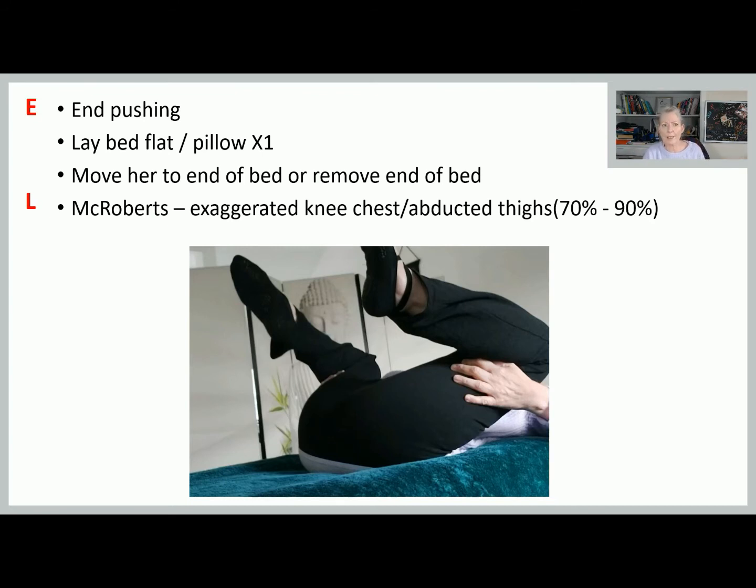Give her the Entonox back if she hasn't had it already. Lay the bed flat. Make sure she's got a pillow under her head, but get her to move to the end of the bed, or if you're on a delivery bed, take the end of the bed off. This really just gives you a bit more space to get in there. Then we move to our L.